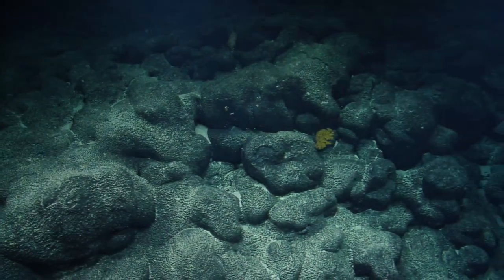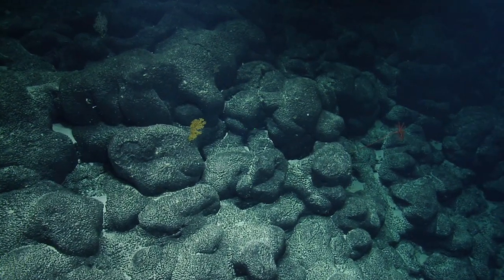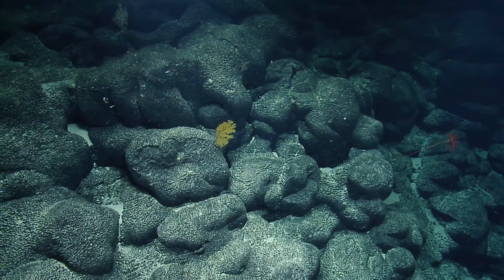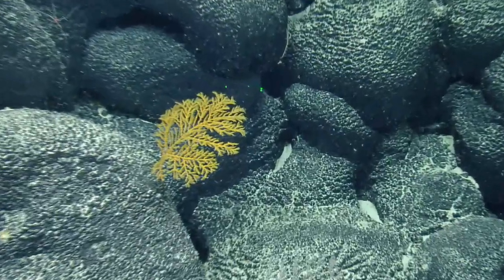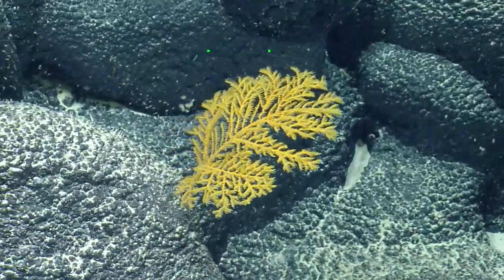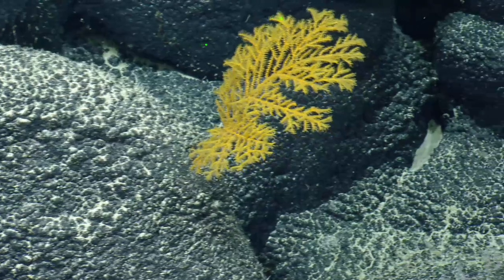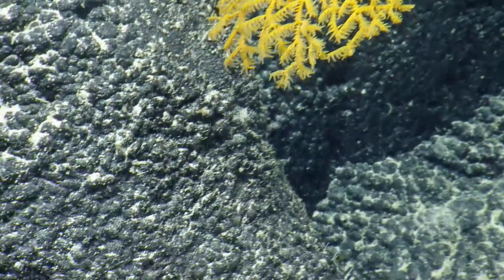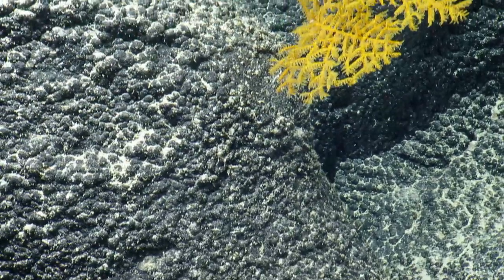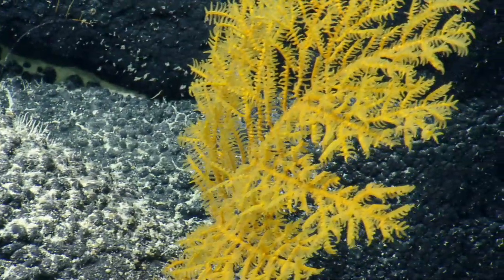Plexaurid or acanthogorgia. We're getting into some higher density here. That's cool. No, probably plexaurid. It doesn't look quite bushy enough to be an acanthogorgia. Zoom on that, Dave. Yeah, zoom please. Maybe neither. What are you? Interesting polyp pattern. So bright too.